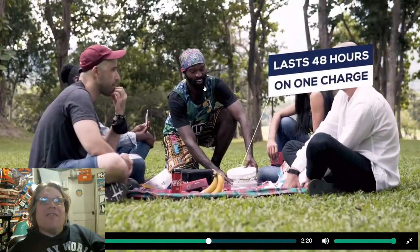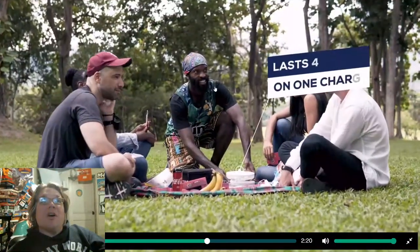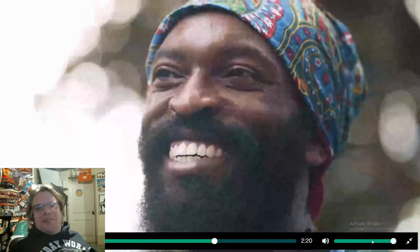Do I do it yet? Do I fold the fan? Is this where I fold the fan? Oh yeah, this is where I fold the fan. Cool. I love little things like that.